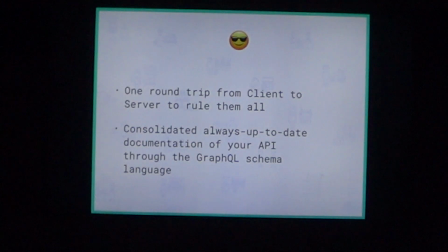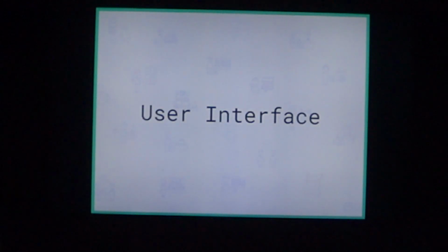Consolidated, always up-to-date documentation. Because now it's all GraphQL, I have the overall documentation of what is possible with my microservices in my architecture, my environment. So what's missing is the user interface, which is Next.js by type, what we used here.